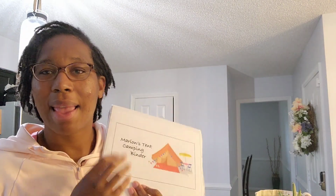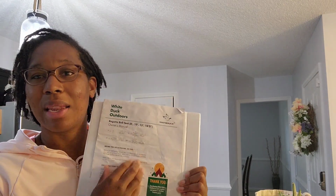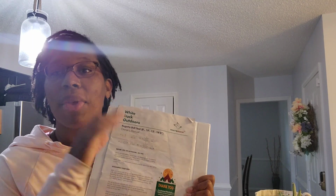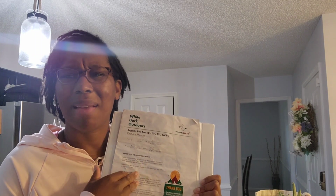So with my camping binder, I like this because it keeps me very organized and I keep my lists in here. For example, when you open it up, I have my manual for my tent in here. So for whatever reason, if I forget how to put the tent up or need any information, it's always here. It used to be in my camping bin, but things get wet and muddy, so that's why it's kind of wrinkly looking. So now it's here.